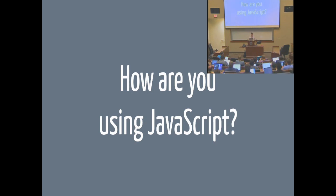So anyways, I have a bunch of stuff about Underscore and Backbone, a little bit on Angular, but mostly Node. But it does apply to client-side frameworks too.